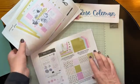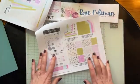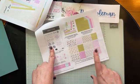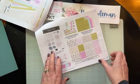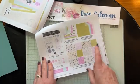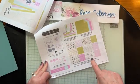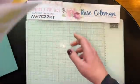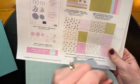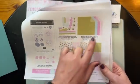This may look familiar to you. Last year we had Meant to Be in a different format. We had a punch, and the punch is still available. And guess what? It is a free item. They've added all these extra free celebration items, and the bee punch is available as a free item. This paper has come back in a different color format. When we had it before, it was featuring Sweet Sorbet, like the reds. Now it's featuring our In Color called Petunia Pop, which I love.